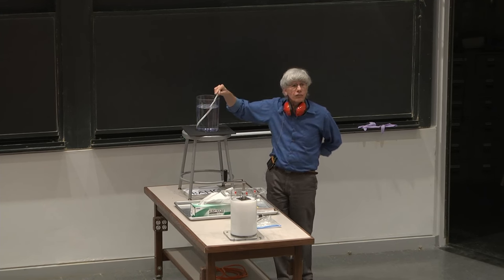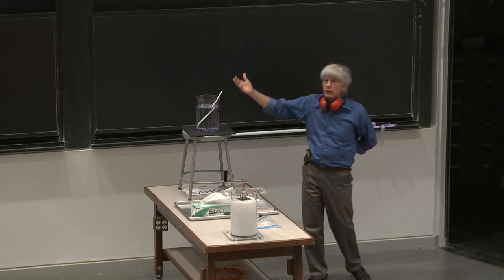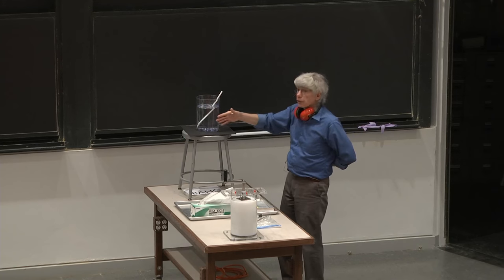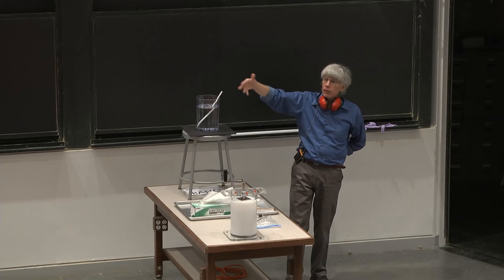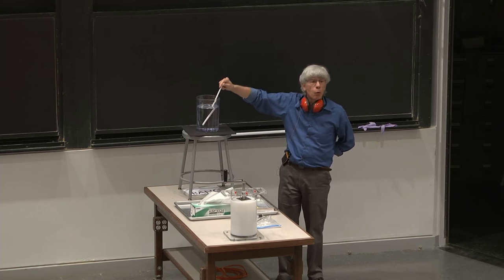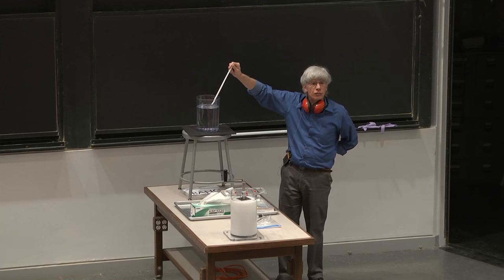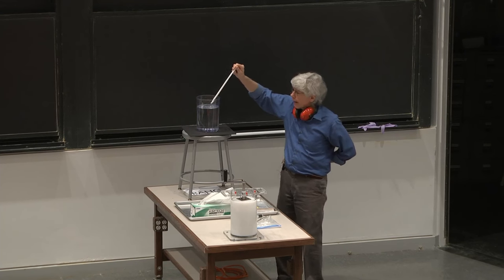This is just to show you that there's this thing called index of refraction, which is different for the air and the liquid, and so when you see through this, light gets bent as it goes through this interface here. So that's what having this liquid is helping us do, to see this effect of index of refraction.